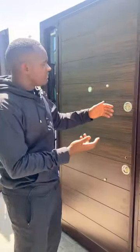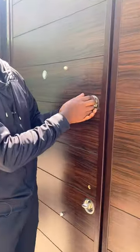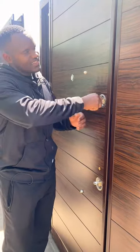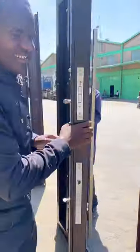That's why Eurodoor, from inside your home, ni keyless. Unaelewa hiyo term, keyless. You don't need a key. And this because tunatumia knob. Okay, so nikitaka kuhepa, I just come, 1, 2, and 3. Na nafungua. Nafanya nini? Na nahepa. So that is as simple as that.